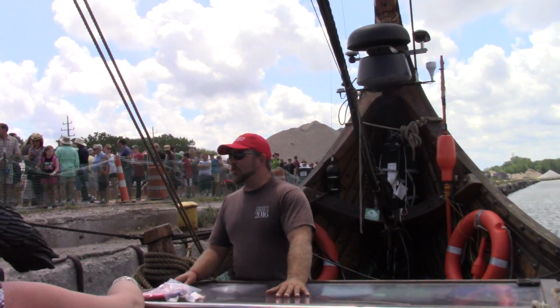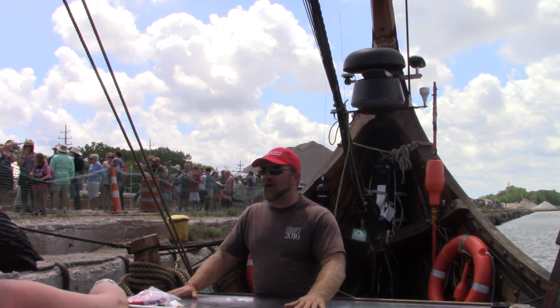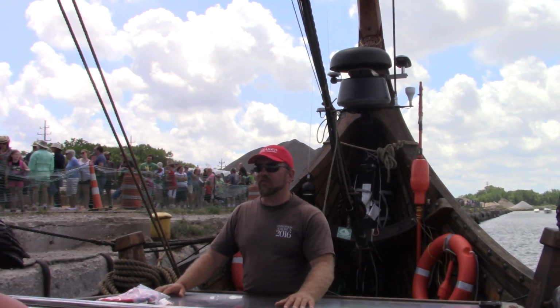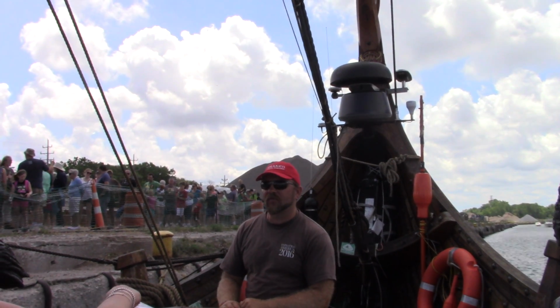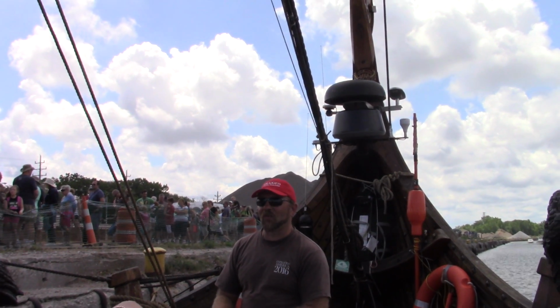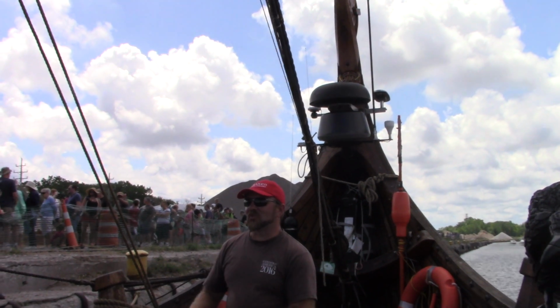Welcome aboard, everybody. You're now aboard the Draken Harald Hårfagre, the largest Viking ship in the world. It's a traditional Viking vessel, meaning that we sail it, we run it, and we live very much like the Vikings would have, except we have showers and the odd hotel when we get really lucky. We actually get shore leave.